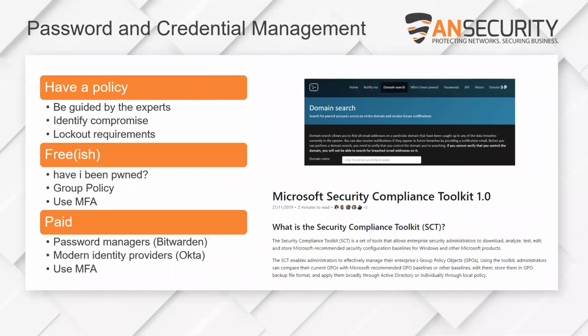Next up is password and credential management. Now, I cannot reinforce enough how important it is to have good password and credential management as part of a CE Plus or a CE assessment. If we look at the IASME question sheet, there are no less than 28 mentions of the word password alone. And as part of the assessment, they require you to have a minimum of 8 characters as your password length.